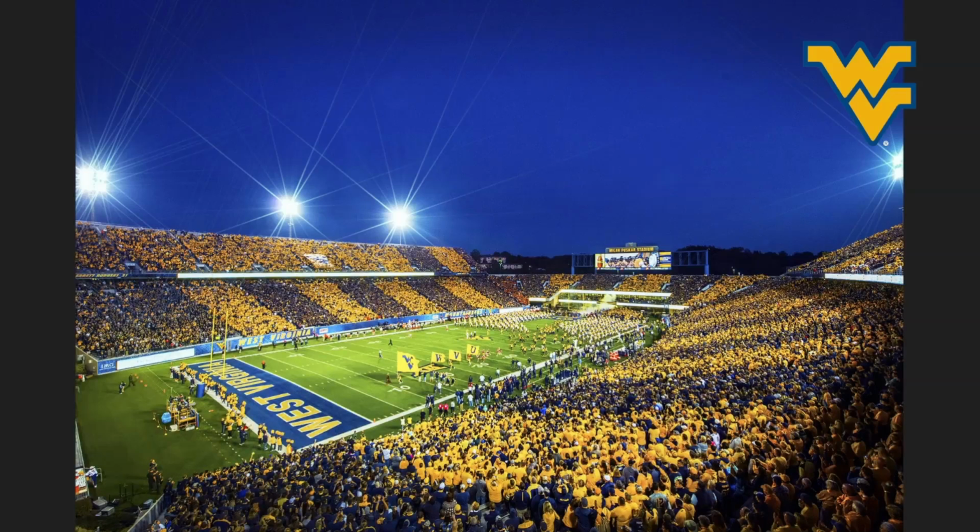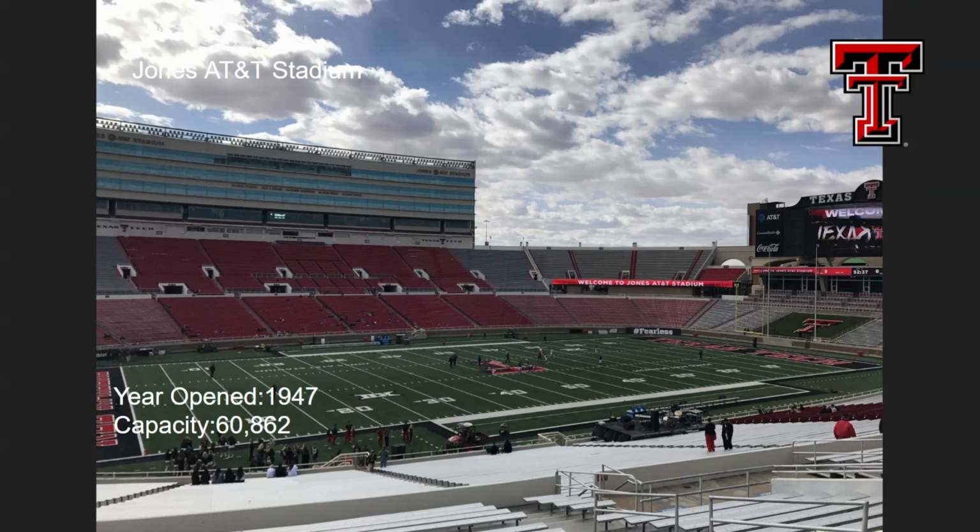And I thought this was a super cool shot too of a huge crowd there with all the striping, and you can get a good look at that jumbotron as well. Really super cool venue, home of the Mountaineers. And up next here we have Jones AT&T Stadium, home of Texas Tech.